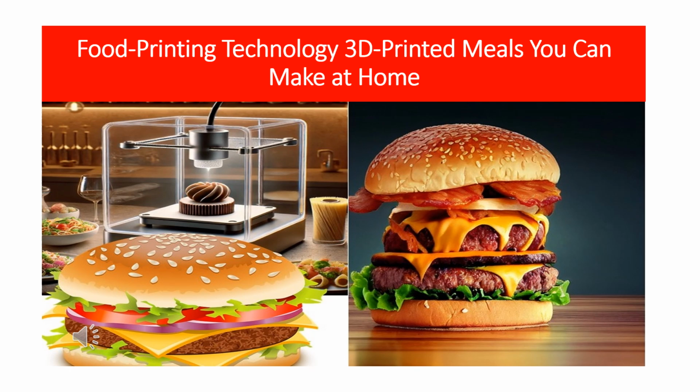Step 5. Loading ingredients into the printer. Fill the printer's cartridge with prepared food material. Check nozzle settings and extrusion speed to ensure smooth operation. Test a small portion to avoid errors before printing a full batch.